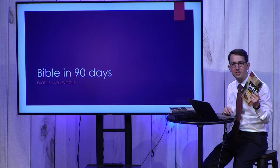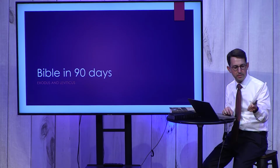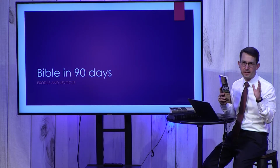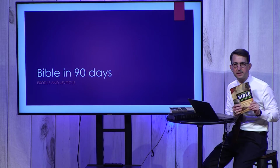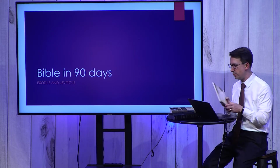You can also get this on your Kindle. The Zondervan is the publisher. That'll probably help you find it. The Essential Bible Companion. If you wanted to get more information than that, this is going to be very similar to what you have in a good study Bible and the introduction to each of the books of the Bible.